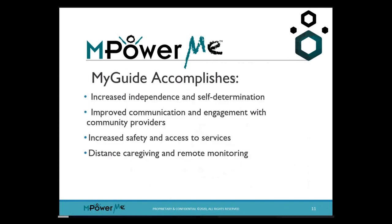So what we want to do with all of these features is we want to accomplish some very specific objectives that we set out to accomplish, and some new ones that we found are possible, especially during this crisis that we're in. We always want to increase independence and self-determination wherever we can. And we want to improve the communication that our clients have and the engagement that they have with their community providers. And that means something a little bit different this month than it did last month.